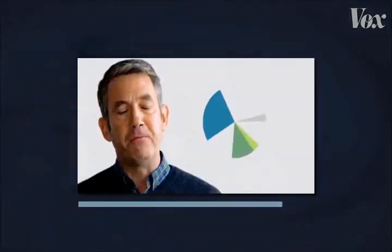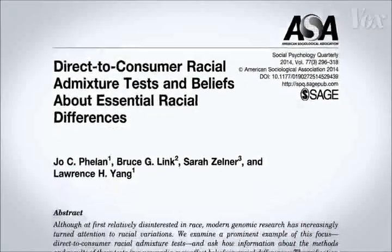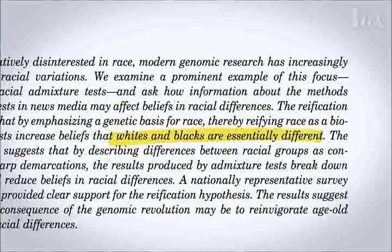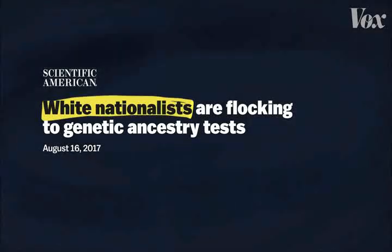But so what if people misinterpret their results? Well, that has consequences. They can make us believe that our ethnicities have these bright line distinctions between them, like in a pie chart. When people are presented with test results and these percentage breakdowns, and they're led to think that these tests can tell you your race, or they can tell you who you are, that leads to a way of thinking. It makes us feel that there are very stark and clear biological differences between races. One study found that DNA ancestry tests reinvigorate age-old beliefs in essential racial differences, that our socially constructed racial categories like white or black are essentially different from each other. Some groups have even turned to genetic ancestry tests to try and prove their racial purity.